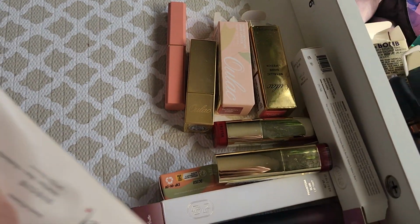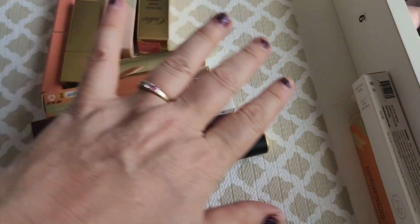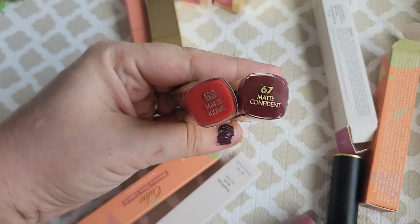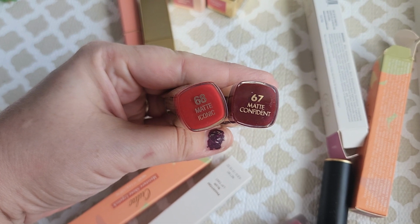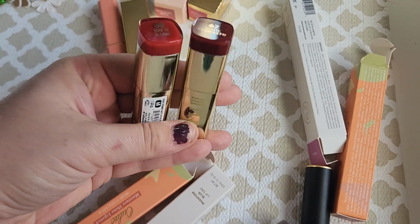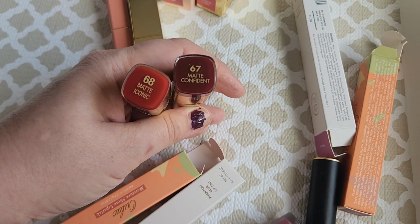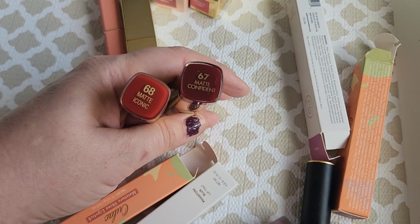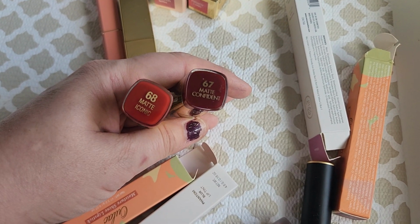And then, lipstick. I have a bunch of the Milani, and by a bunch, I mean a crap load of these Milani lipsticks. This is the matte color statement. The color statement ones are the ones I have the most of, and that doesn't even mention the other lines of lipstick that I have from Milani.